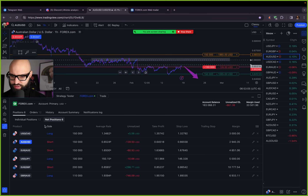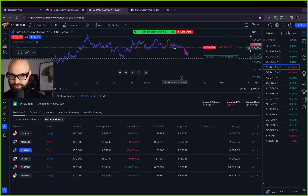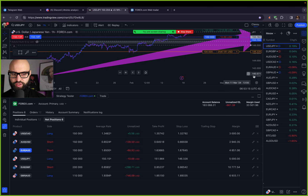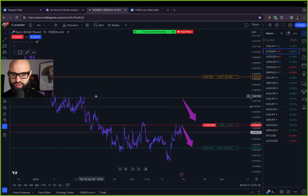So we've touched on USDCAD, AUDUSD, Euro AUD. I'm currently short on this. I've already explained this as I was going through my trade recaps. So Euro AUD is explained. USDJPY, I've explained this as well. It was a buy within an uptrend. Euro GBP, I'm short on this. So let's talk about this one.